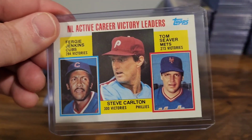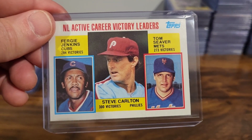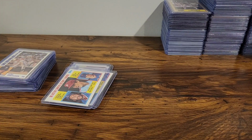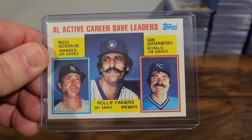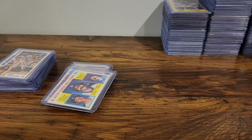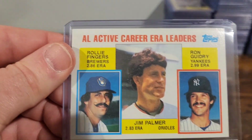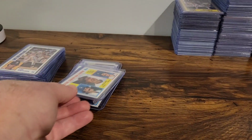And here's another one with 3 Hall of Famers, active career victory leaders, Carlton, Fergie, and Tom Seaver. Here's Rollie Fingers, Rich Gossage, and then not a Hall of Famer, but maybe, I don't know, Dan Quisenberry. Here's Jim Palmer and Rollie Fingers, active career ERA leaders.